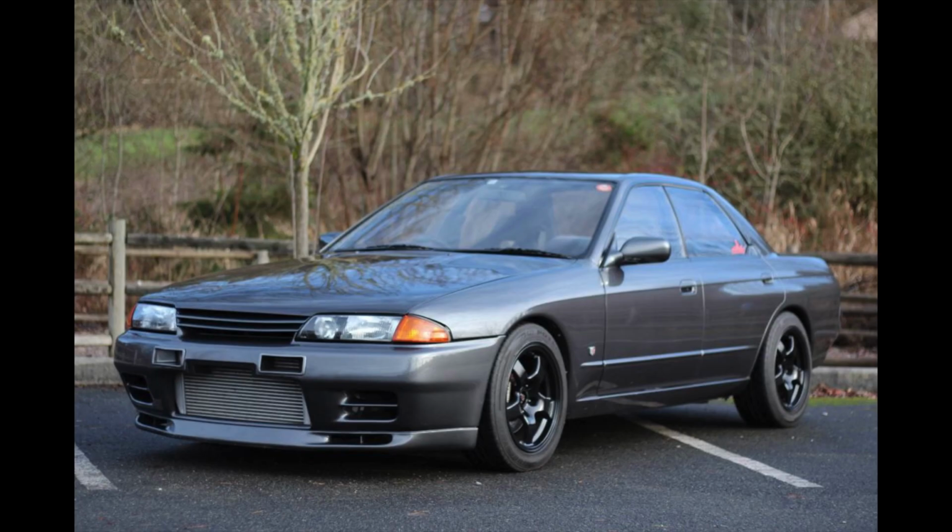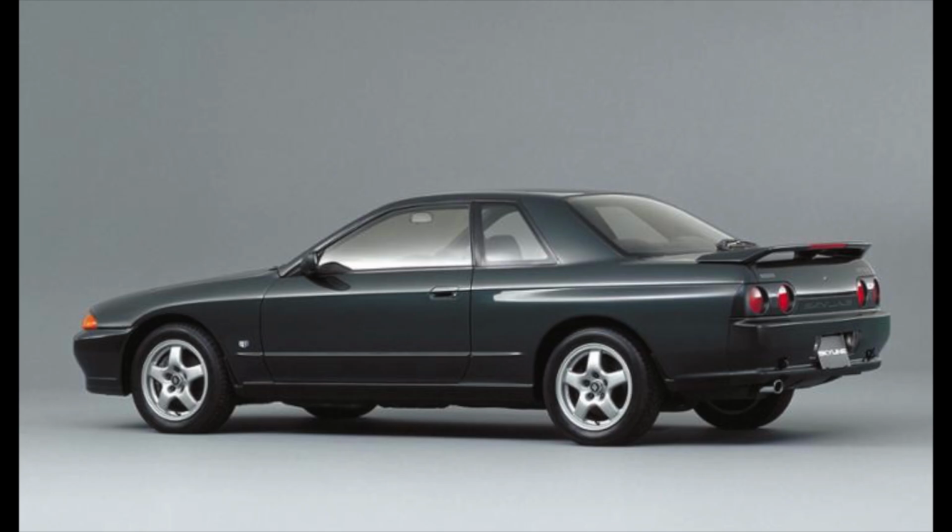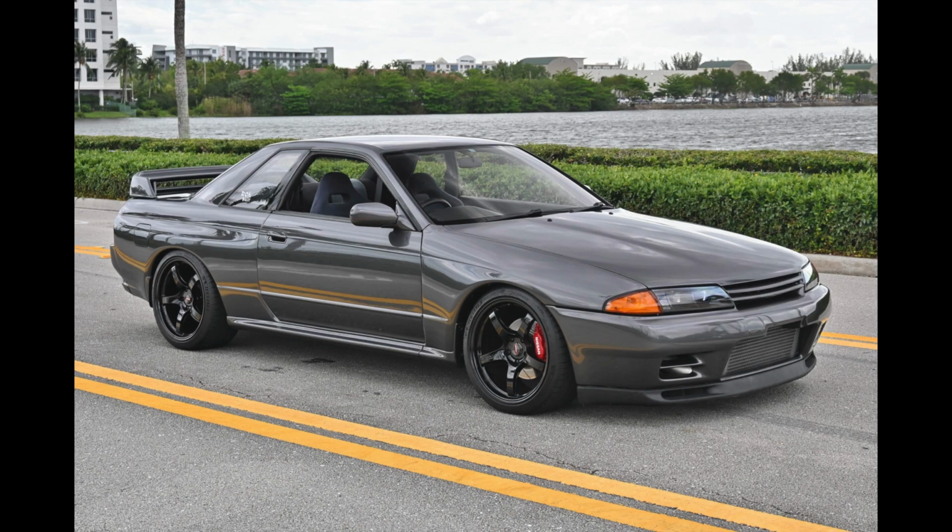The R32 had several different models, which were the GTS, GTS-T, as well as GTS-4, which is basically called the baby GTR, and last but not least, the GTR, which was only available with a 5-speed manual and better known as Godzilla.